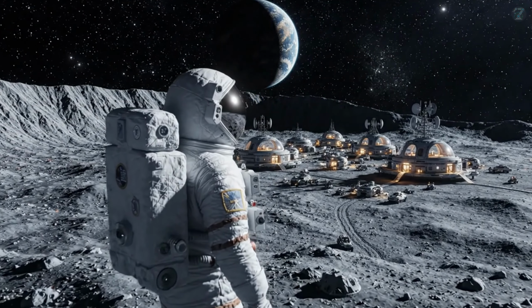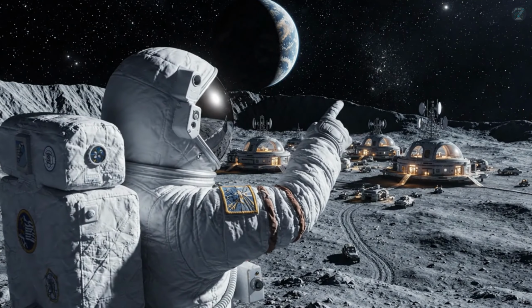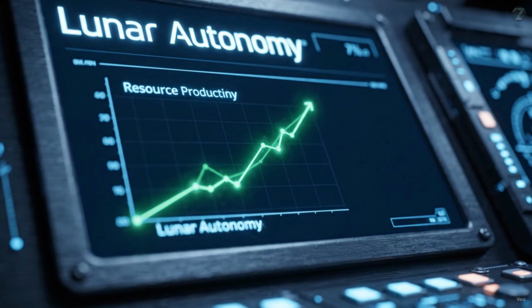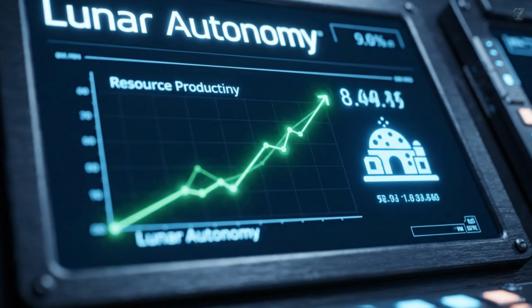We are marking our place in history. Every ingot produced is a testament to the fact that humanity has become a multiplanetary species. Looking out, you see more than just rocks. You see a frontier that is being tamed, one centrifuge cycle at a time.